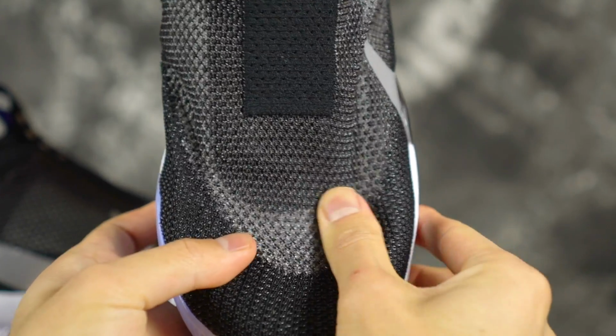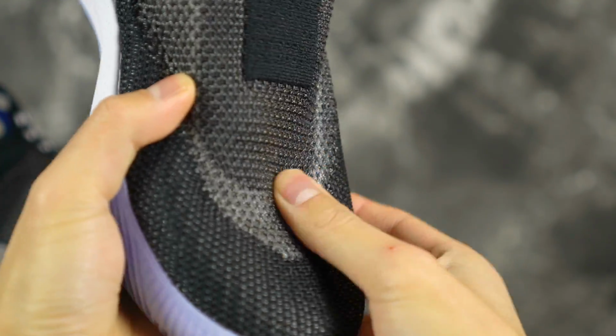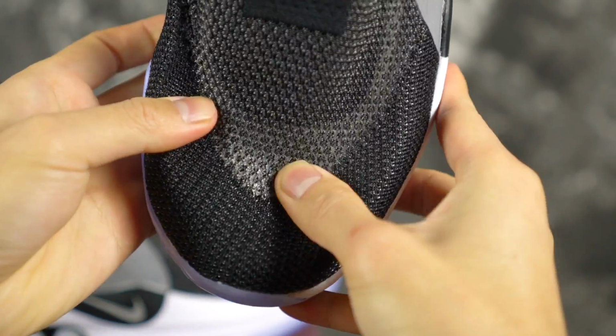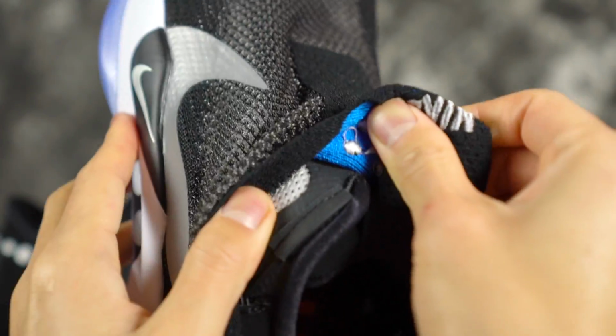These are pretty nice too. You have this top screen shroud layer that's very thin, extremely thin. Underneath that, you have a couple mesh panels, textile mesh.